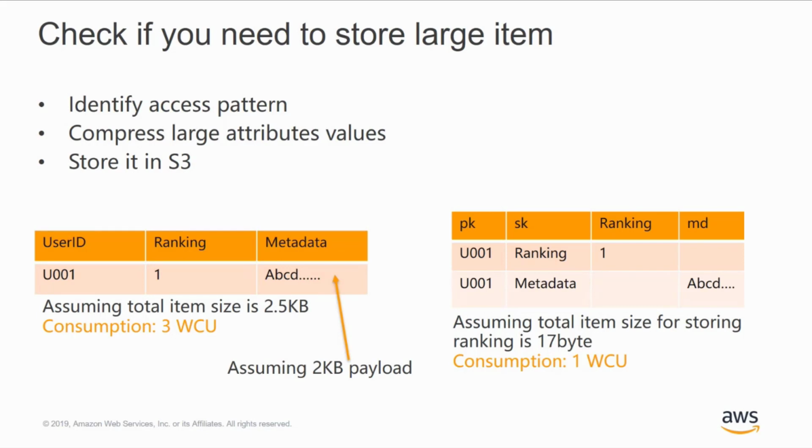Here is an example where I have user ID, ranking, and some other information in a metadata column. And I'm storing 2 KB data on the metadata attribute. Let's say I'm frequently updating ranking for the user, but there is no frequent change on the metadata attribute. However, in this scenario, DynamoDB will consume the write capacity unit considering the total item size. Means it will consume 3 WCU to update the ranking information, as your item size is more than 2 KB. And one write capacity unit can handle 1 KB write per second. But if you split the metadata information as a separate item, just to update the ranking information, DynamoDB will consume 1 WCU.